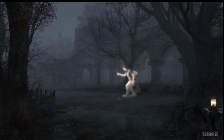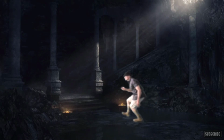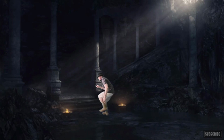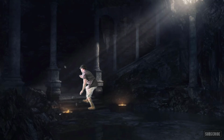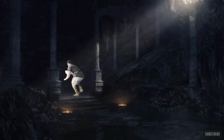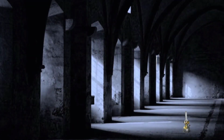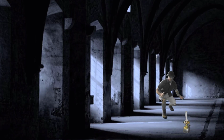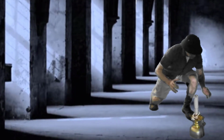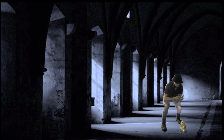Come on. Let's go in. Oh, check it out. It's a creepy skeleton hand. But what's in it? It looks like it's a scroll. What's it saying?